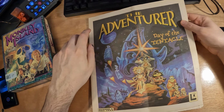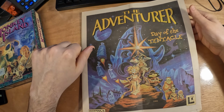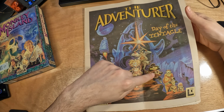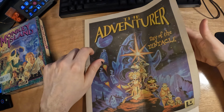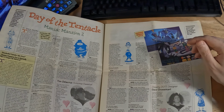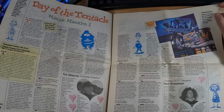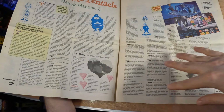First off, the cover right here. Look at Laverne down there as Princess Leia. That's kind of ridiculous. And then we have Bernard up there. This is obviously Return of the Jedi. We got Hoagie over there as Han Solo. Actually, it looks pretty cool. On the bottom of the page here, who the hell is Tim De La Cruz? That looks a lot like Tim Schafer. Is that his original? I'm gonna have to look this up now. Look at that wild beast right there.